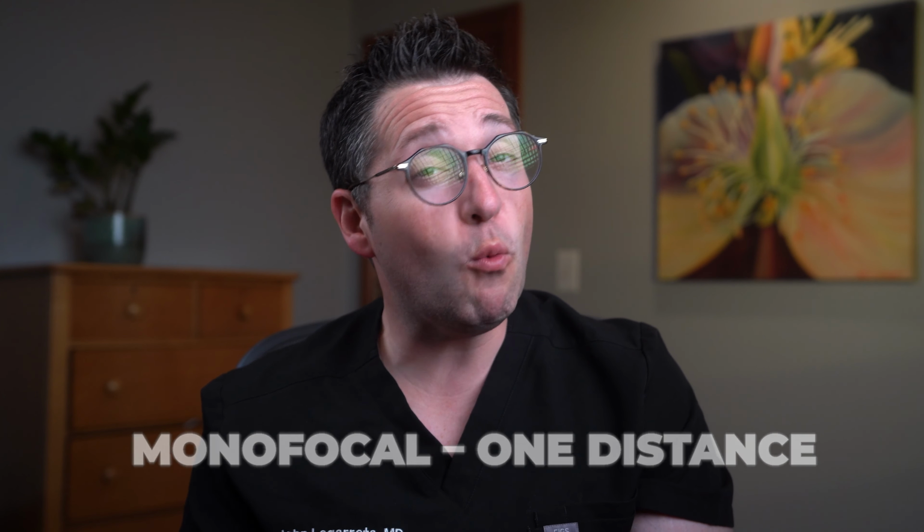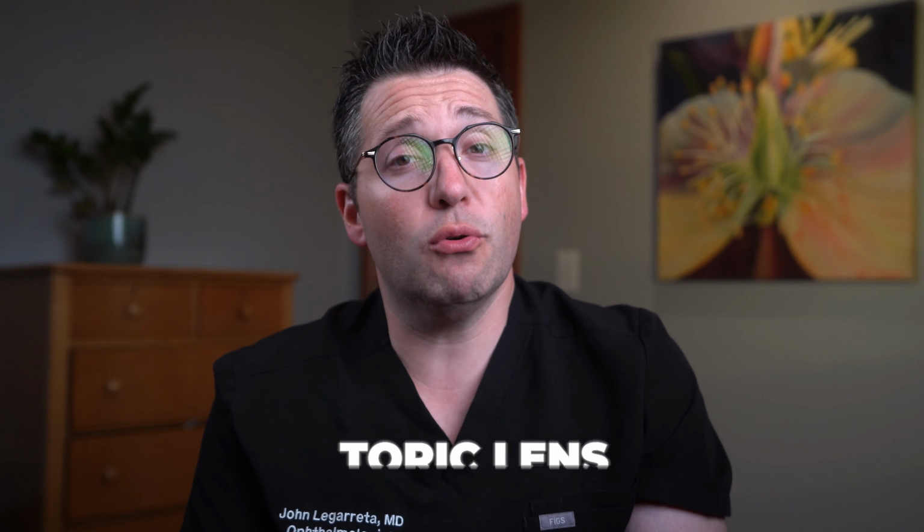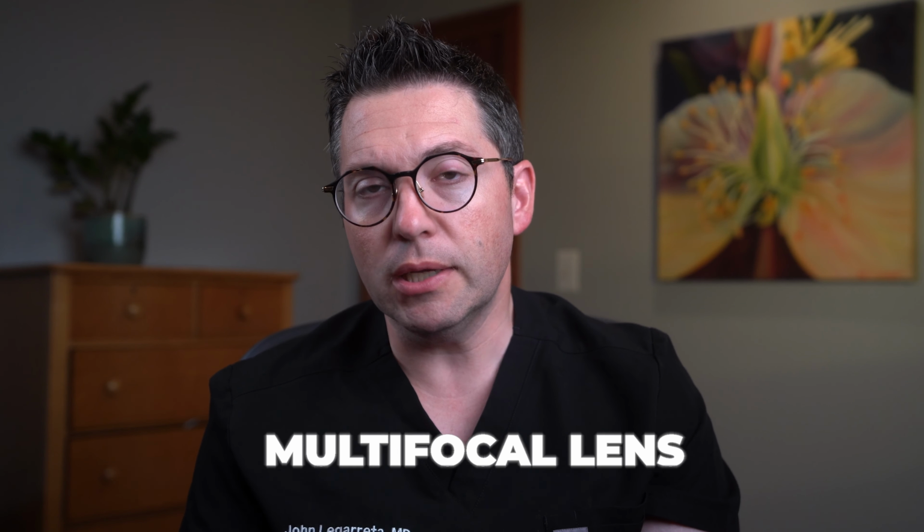And so with these lenses, you do have options. Monofocal lenses focus at one distance. You'll likely still need glasses for reading and for computer work, and possibly for distance correction as well. If you have astigmatism, a toric lens can help correct this. And for those individuals who want to reduce or eliminate glasses as much as possible, a multifocal lens may be the best option, giving you vision at near, intermediate, and far distances.